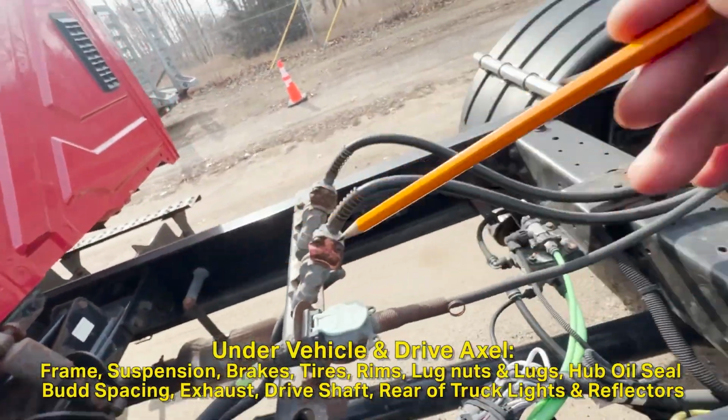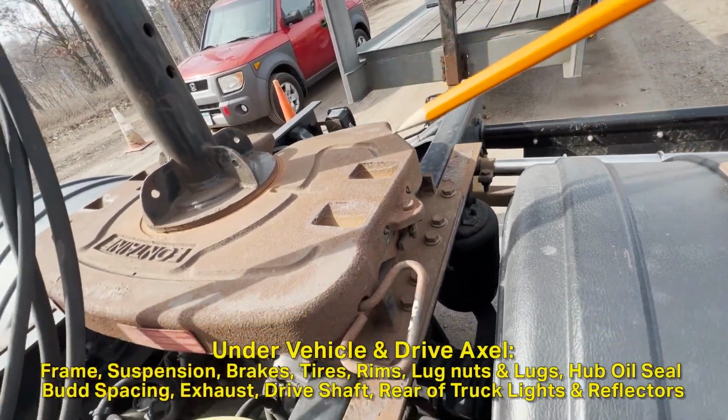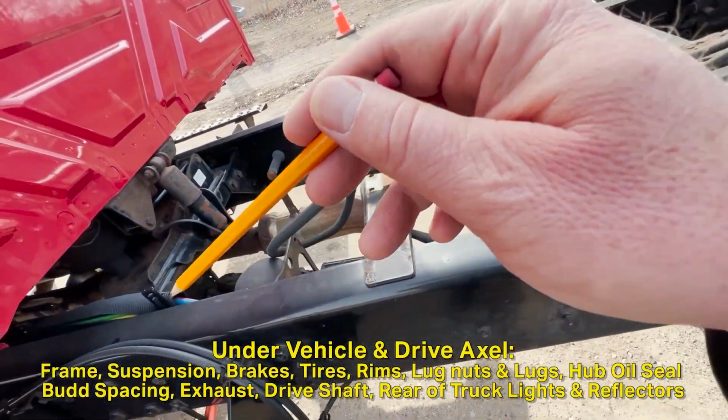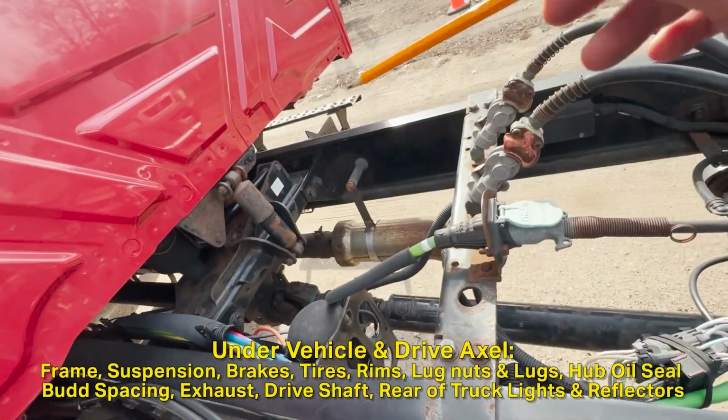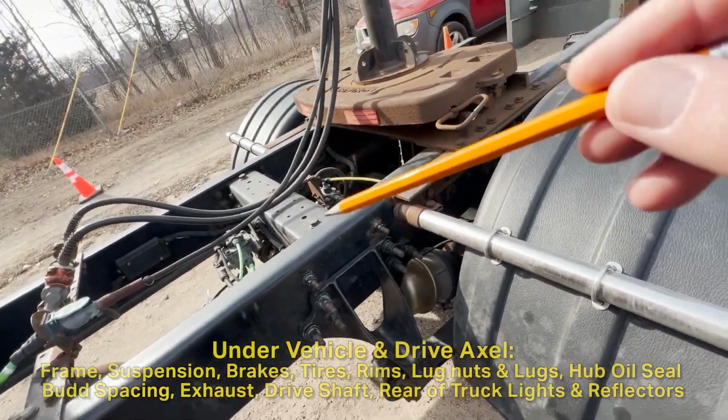There's no loose or missing cross members at all. I don't want to see that. They're not twisted or sagging at all. And you'll say everything on the frame is secured and tight. It's securely mounted and also ready for the road.